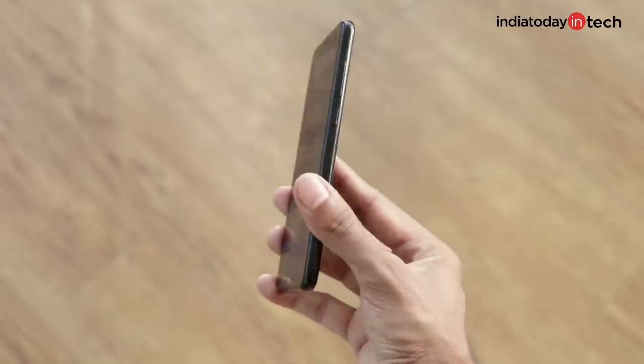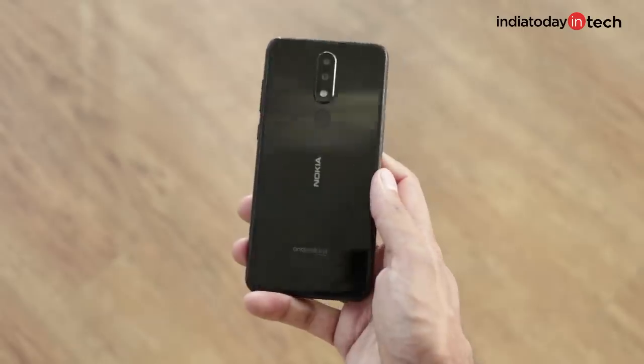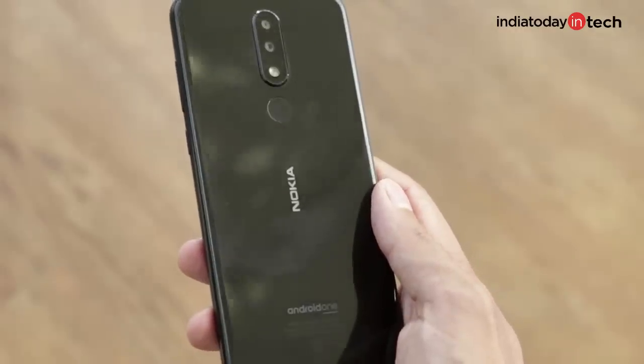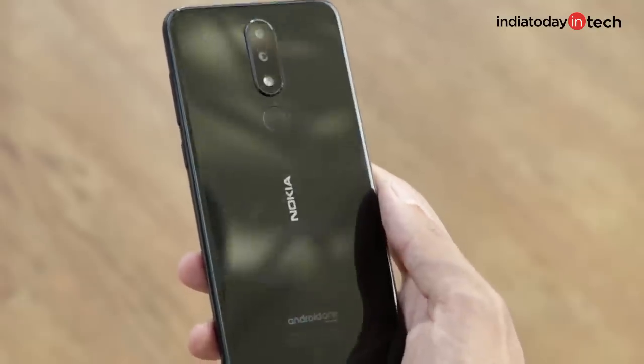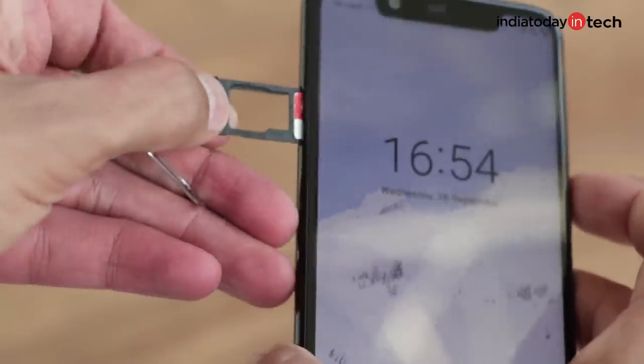But if you were to point out the differences compared to the 6.1 Plus, you'll see the build materials have a slight change. The back is glass surely, but it's not from Corning, and the frame is not made out of metal. But that is not a very big problem since the phone is still quite sturdy. In fact, Nokia retains many of the design features that we really liked.